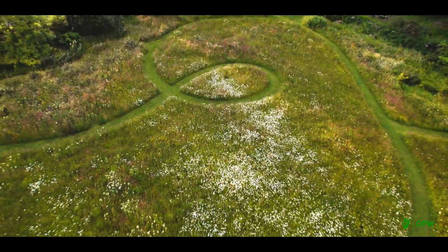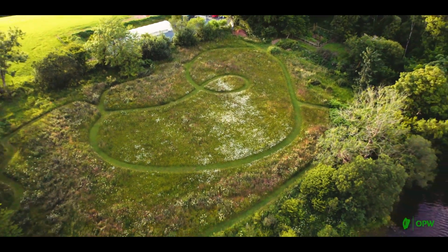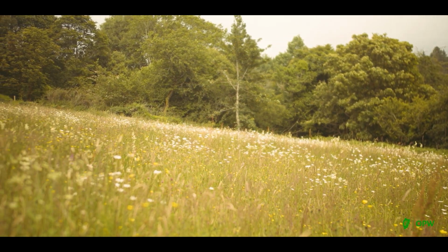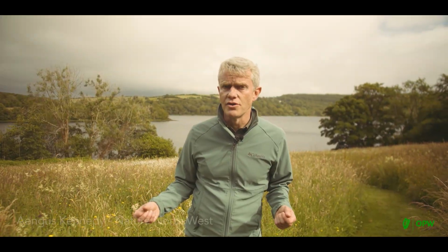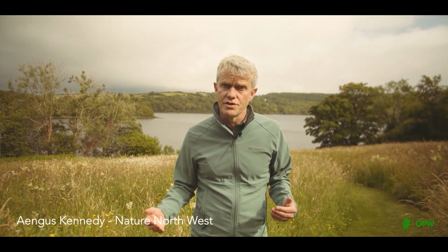So what is a wildflower meadow? Well, it's just as you see here. It's grasses and flowers mixed together. Quite often wildflower meadows are nutritionally poor. In other words, the soil isn't very good. So you don't have to do a huge amount to manage them, to maintain them, to encourage them.